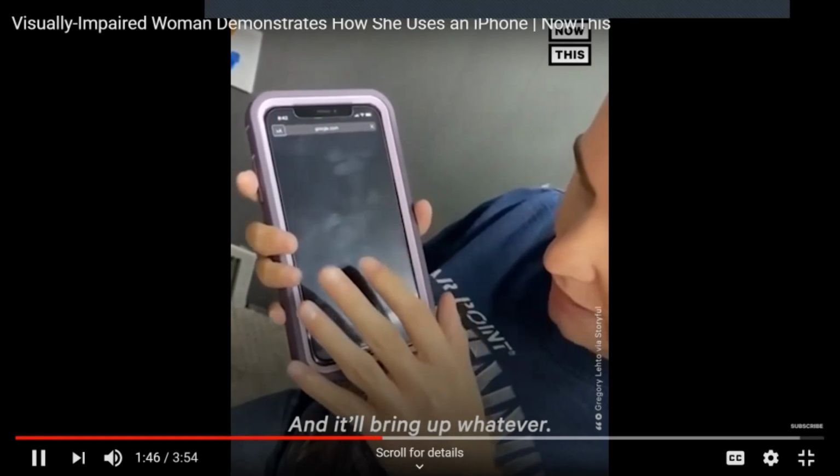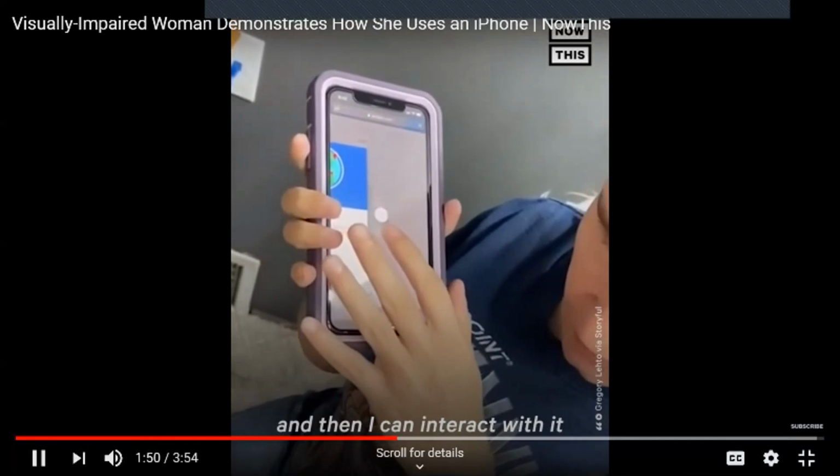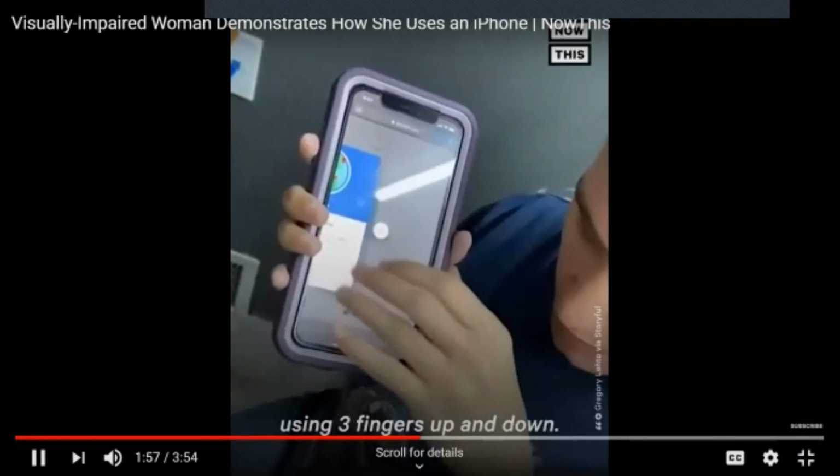And it'll bring up whatever. So basically it just reads whatever is on my screen, and then I can interact with it and double tap or triple tap or scroll using 3 fingers up and down.